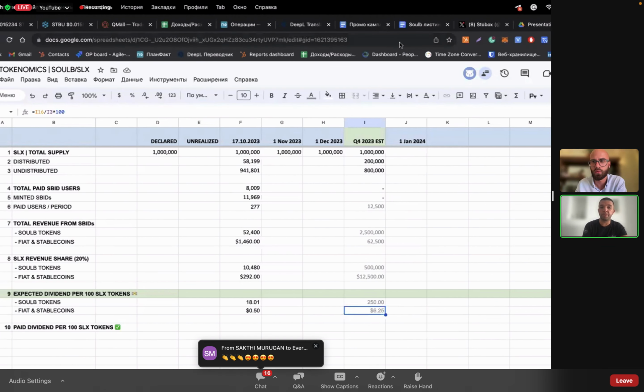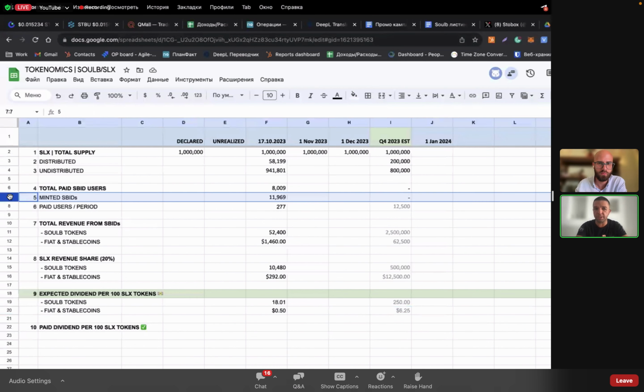Yes, Ross, I would like to add, please leave the screen. I would like to add a couple of points. First of all, I would like to draw your attention to the transparency of the pipeline and of the business model itself. We are a business and we're sharing key data with our investors, saying these are the things that are in the real world. So we have total minted SBADs, which is now more than 12,000.